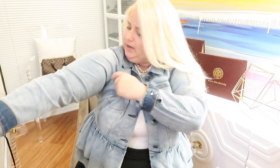Let me just show you how adorable this is. Are you even seeing how cute this is? So it's got some stretch in it. I probably could have gone down a size maybe. This fully closes. If I wanted it a little bit on the snugger side, like an 18, I probably could have been fine because I could have fit the arms in a smaller size. But honestly, I'm really happy with how it worked out.